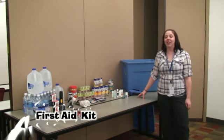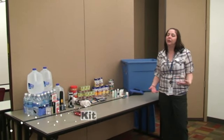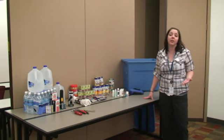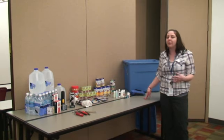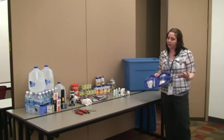You also want to make sure that you have a first aid kit. Anything can happen in the event, whether it's the shaking, you fall down and cut yourself, or anything can happen afterwards. You may have to climb over glass to get out of the building. So you want to make sure that you have a first aid kit so that you can take care of anything that happened during the event and after the event.